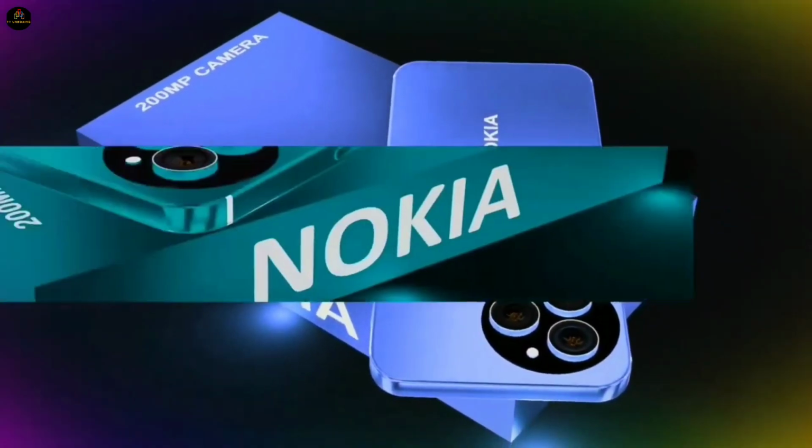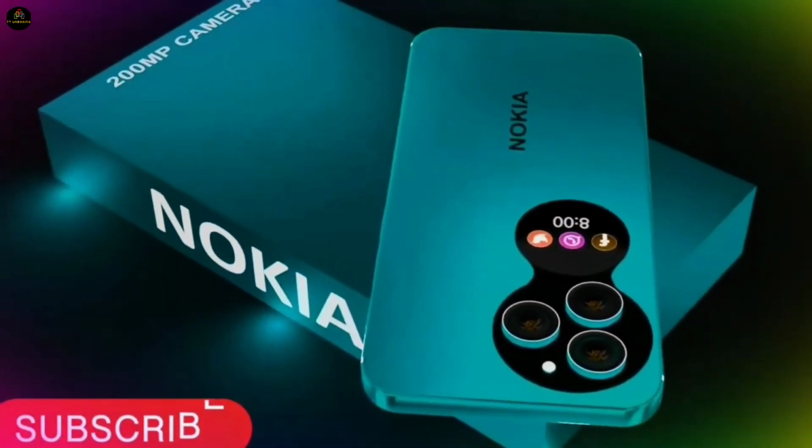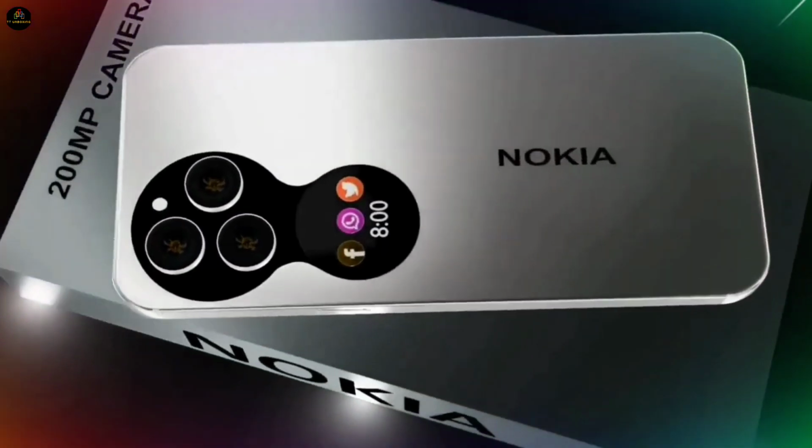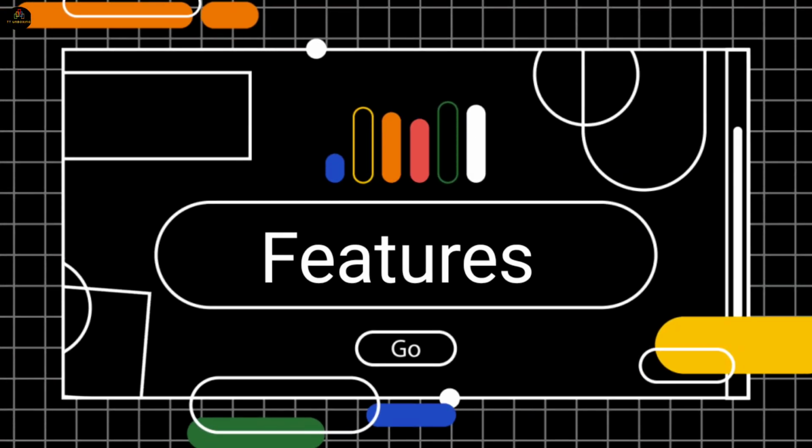In this you are going to get a 200 megapixel DSLR camera. In today's video, we will give information about the full features, price, and launch date of this phone. So let's get started. Features of Nokia X200 Ultra.